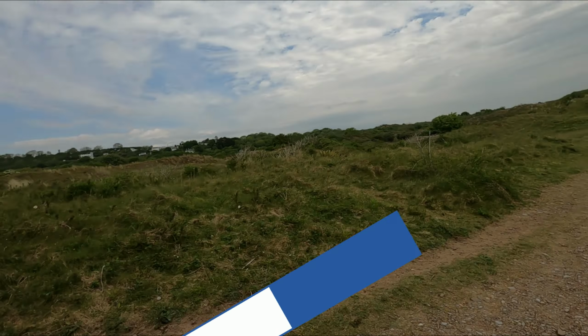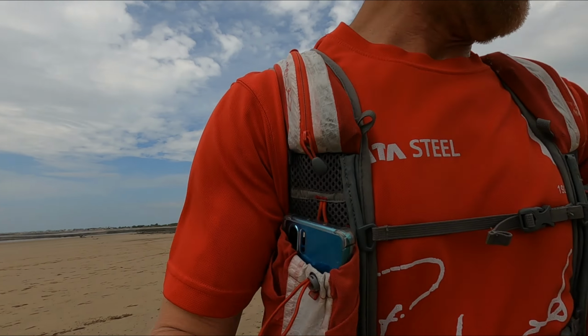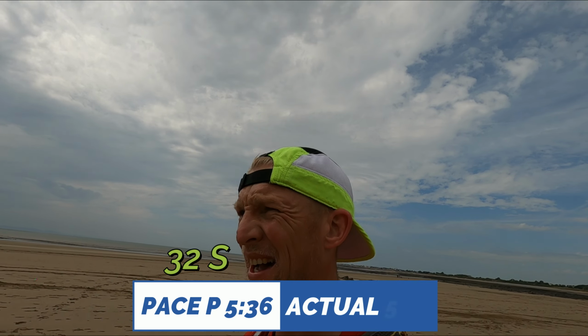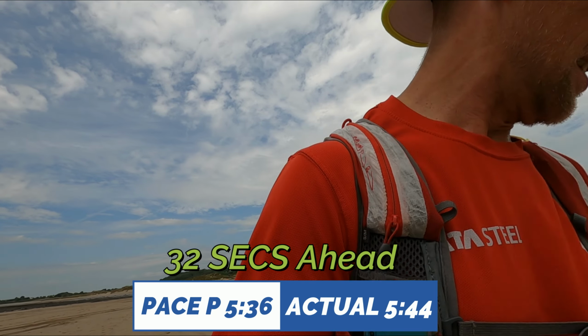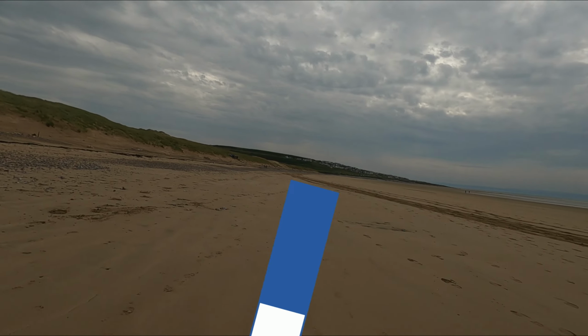We're on a little bit more of a runnable surface now until we hit the proper dunes. Coming up to 4 kilometres in and we're back on the beach. That kilometre was meant to be 5:36. However, that was very tough going. So 5:44.